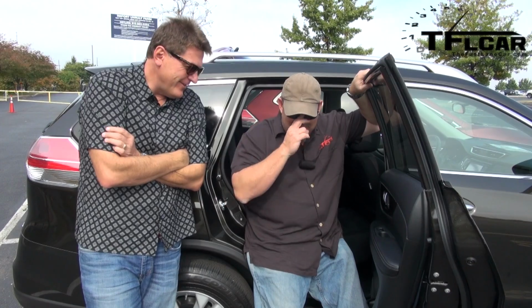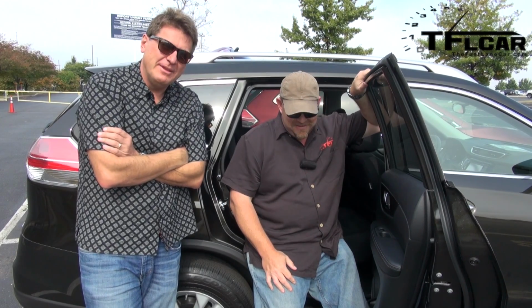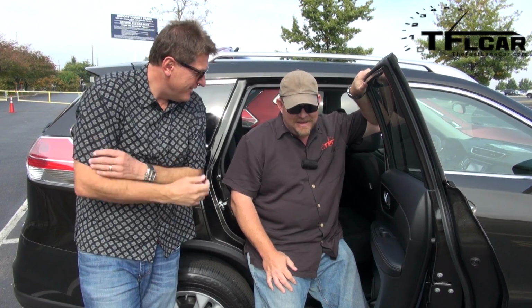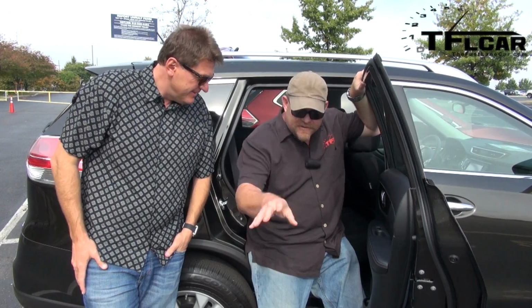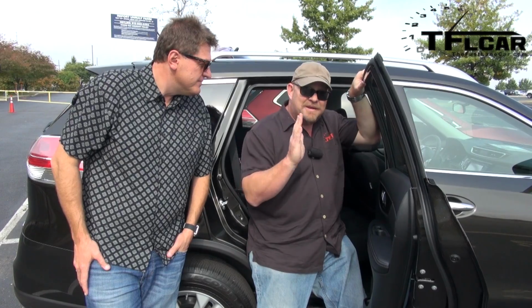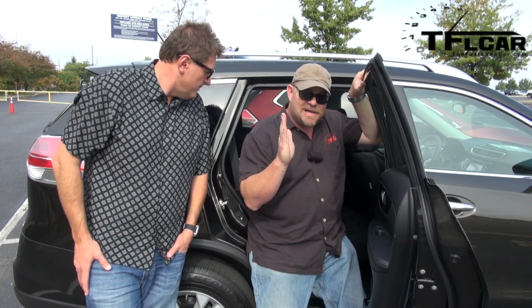So, there's a lot to be said for a third row, but you've got to be under 6 years old, really. Yeah, for little kids only, really. But there is something about the third row, by the way. I found out by accident that the seats do recline a little tiny bit too.